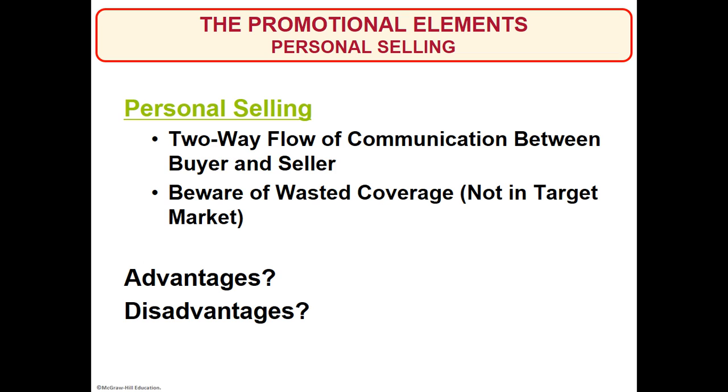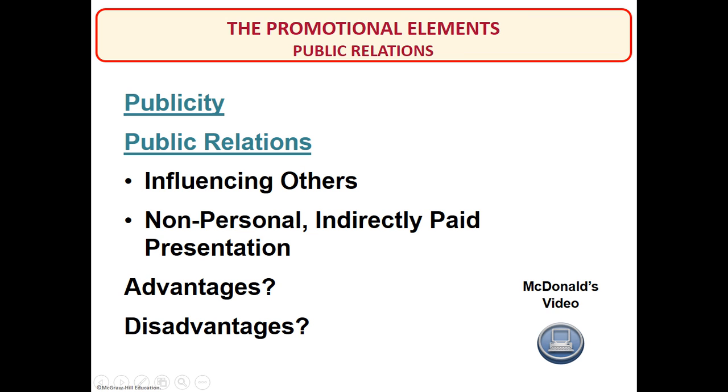I want you to think of the one big advantage: you can have a person doing the selling. It's very flexible and adaptive. Disadvantage, cost is probably one of the biggest ones.